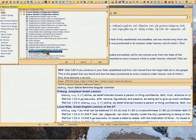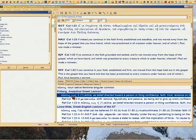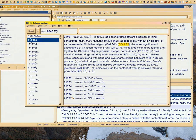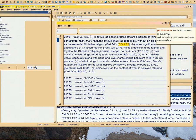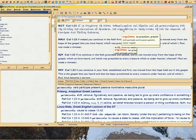Okay, this is where we left off. Update resource window on verse change. The main reason you want that is that this is the resource window, which automatically opens up the lexicons. You want them to track the text. Okay.